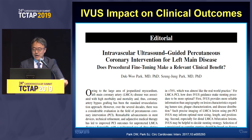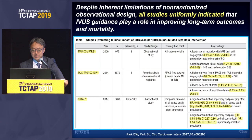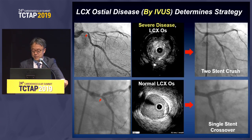So there are many data on IVUS impact on clinical outcome, especially for distal left main bifurcation, and this is the EXCEL trial. After checking the IVUS, PCI practice pattern changed: use larger balloons, post-dilate, use high pressure, and treat stent underexpansion. The PCI strategy became more aggressive. Many registry data, the MAIN-COMPARE registry, the Trinco ICP registry, the SCAR registry, show uniformly better results. IVUS-guided was better than angiographic alone, especially in left main disease. Our study shows IVUS guidance saved lives. This is one typical case showing how important IVUS guidance is.